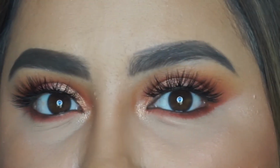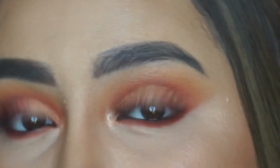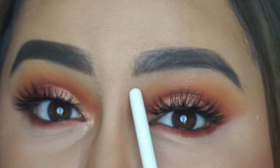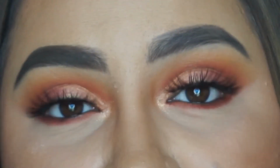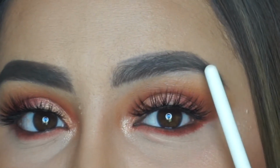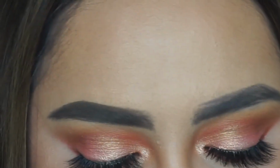That is the difference. This one's a little bit more natural. I know I need to clean up under there, but that looks a little more natural. And usually if I just want it natural, I still will go in and clean up under the brow and on top with concealer. It just makes it look really neat and defined. And then this is filled in. So I'm gonna go ahead and do the other side.